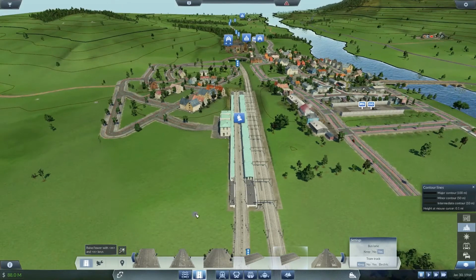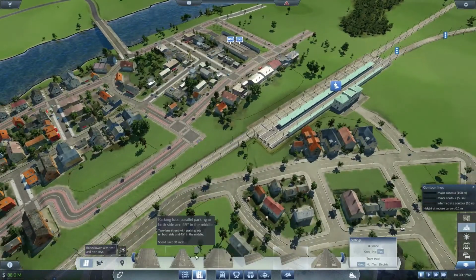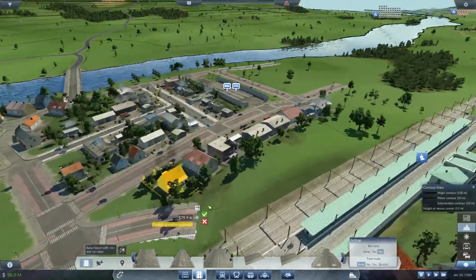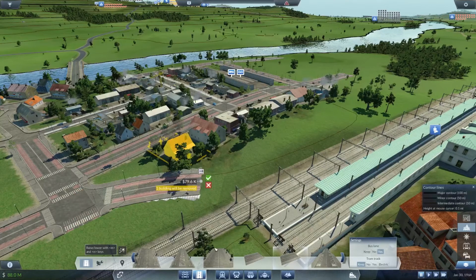Okay, if we put, I'm just thinking, if I put, do you really want to delete that building? Can we get away with not deleting it? Can we make it a smaller road? Will that work?